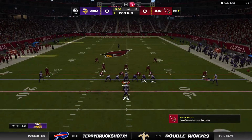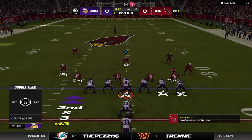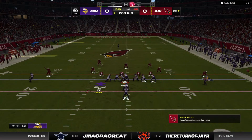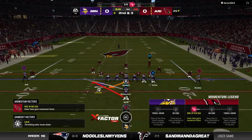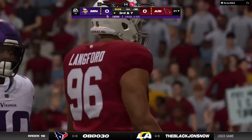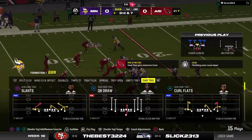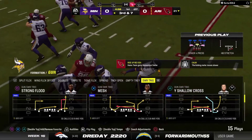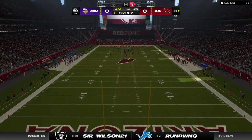Here's 2nd and 3. Absolutely nowhere as he's belted before he could get out of the backfield. Chalk that up as a 4-yard loss, and now it's 3rd down. That's a play to take note of there for the defense. I think in the future, if you're going to try and block him, maybe you get a guard to help double team him and try and steer him out of the play. They should have done it on that snap.